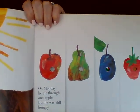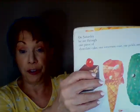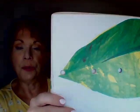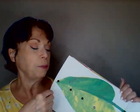The second thing this book can help your child learn is about healthy choices. Now, the caterpillar starts off eating some food that would be healthy for a grown up. I'm used to talking to 4 year olds: healthy for a human, fruits, lots of different fruits. But then the little caterpillar wanders into junk food territory. And he eats ice cream and pickles and cakes and salami and cupcakes. And because of that, he gets a stomach ache. So what does he do? He eats through one green leaf because that's what he's really supposed to eat. And then he feels better.